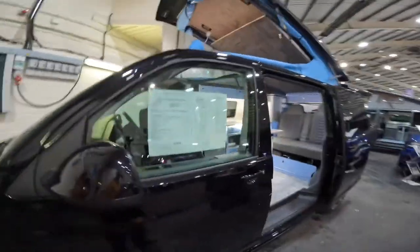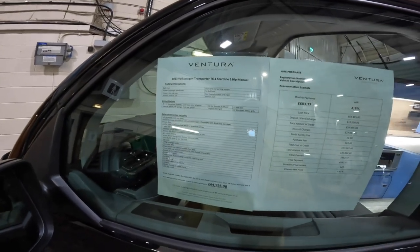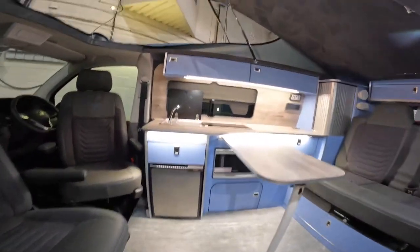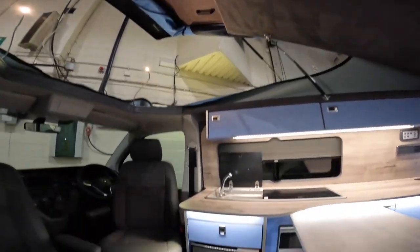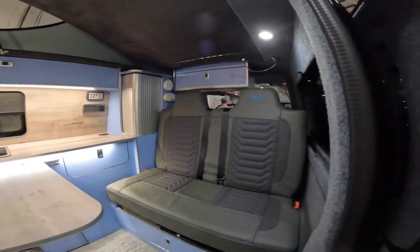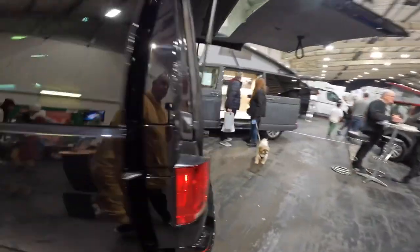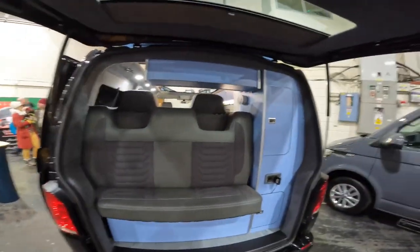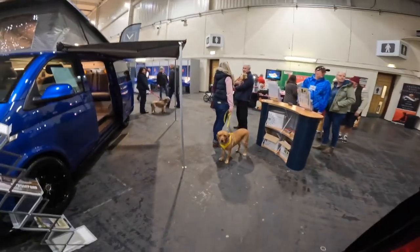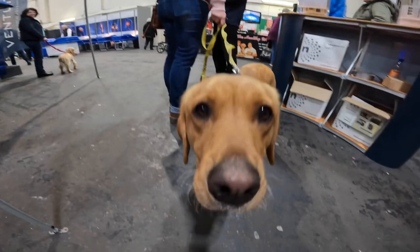Let's have a little look at a camper van. A Ventura, Volkswagen Transporter T6. 2023, £65,000. Look at that. They are cute, aren't they? Just not big enough for us. Oh, another doggy friend. That doggy doesn't want to walk. You want to go, Clint?